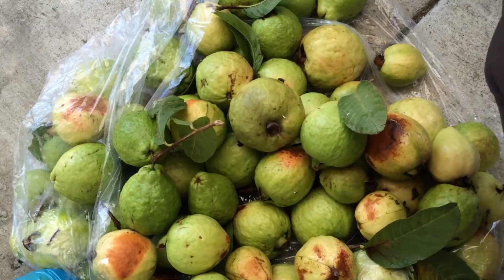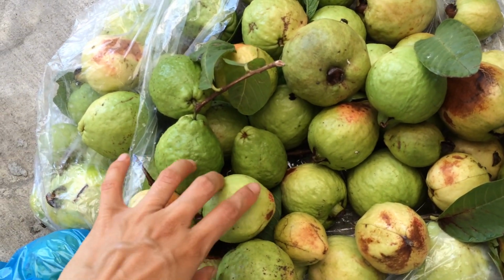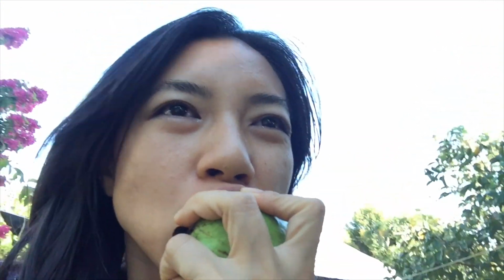All these are the fruits we gathered. So good. A lot of people in Asia enjoy crunchy fruits, especially guavas, because they just love being able to dip it in chili and salt.